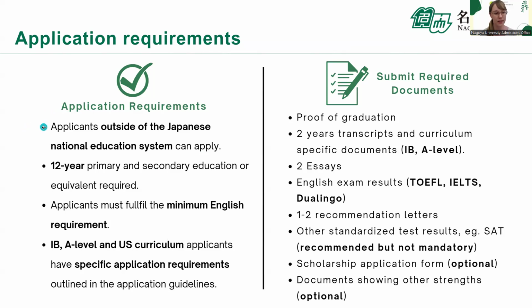Basically, applicants outside of the Japanese national education system can apply. It can be an international school in Japan. It can be a national curriculum in any country around the world. It can be an international school in another country. All of that is okay. Or in some cases, it can be a high school equivalency examination, like GED or private A levels. It is also possible to apply with those types of qualifications.